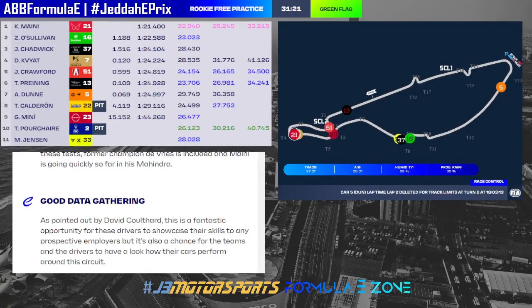Just seeing Kush pushing the limits there, getting a little bit out of shape through one of the chicanes. Yep, small mistakes coming through.